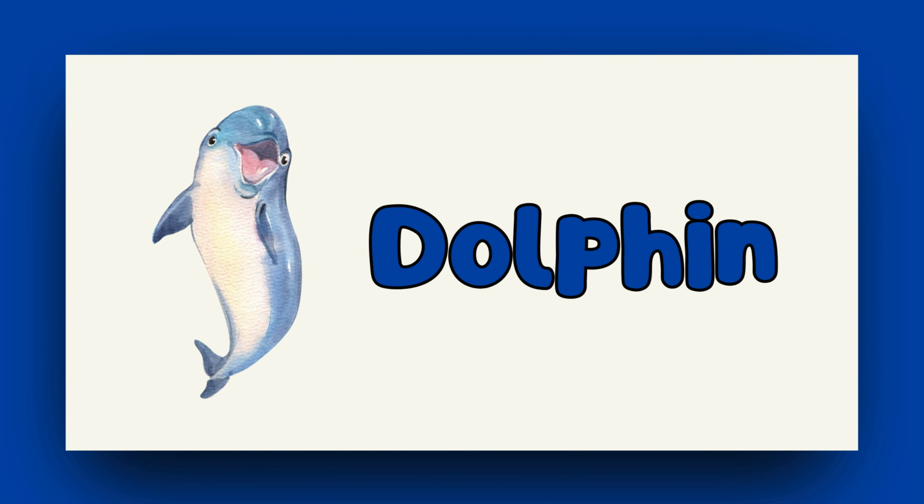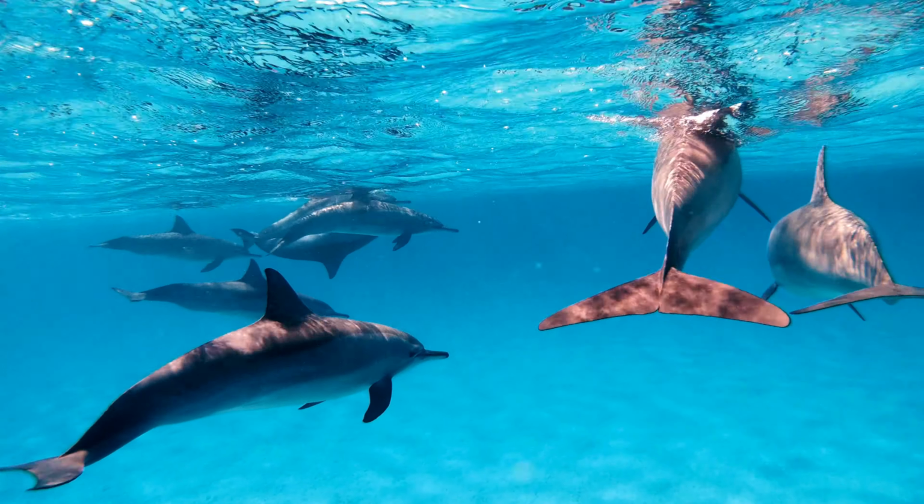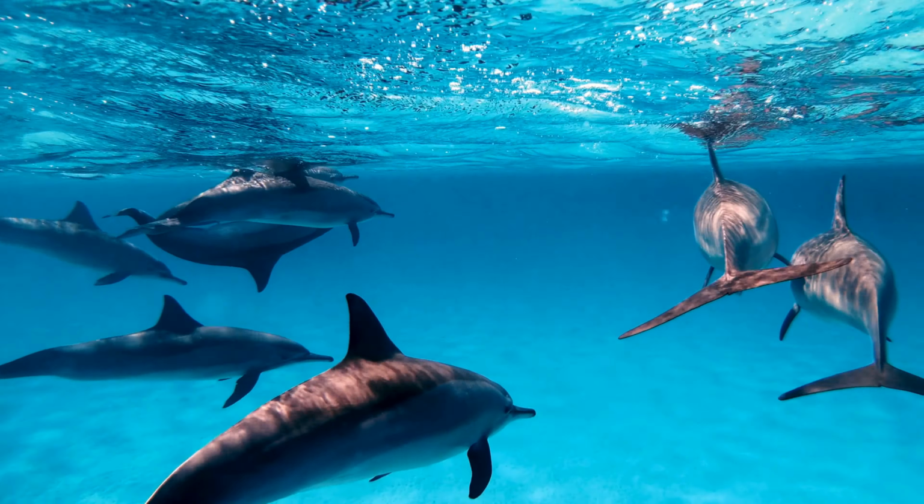D is for dolphin. Dolphins are super smart and friendly. They live in the ocean and love to jump and play in the waves.